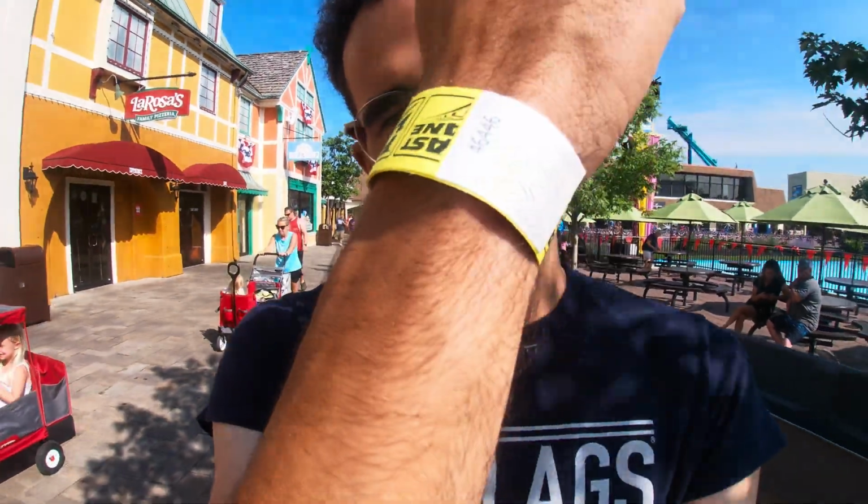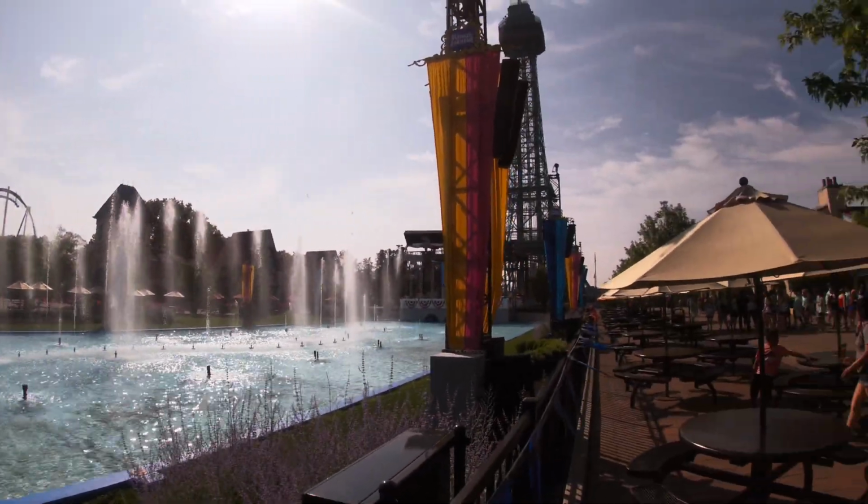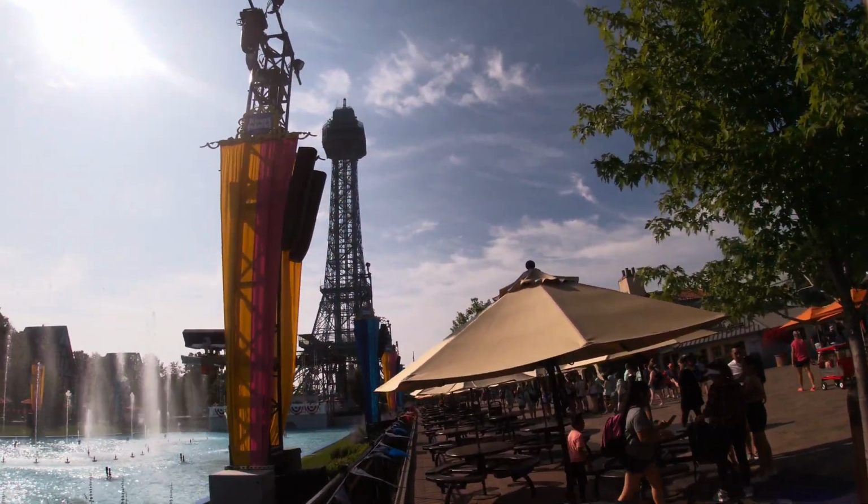Today is 4th of July, so I do expect crowds to be pretty heavy today. But I went ahead and sacrificed today and got fast lane passes, so hopefully the crowd shouldn't be an issue as far as getting on rides today. Kings Island always has a beautiful fountain display here with the Eiffel Tower in the background.